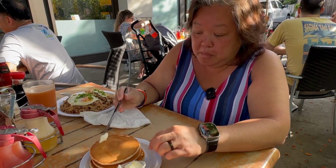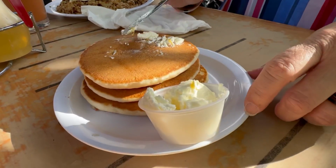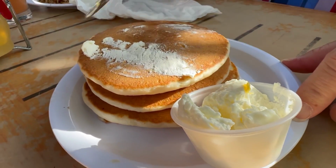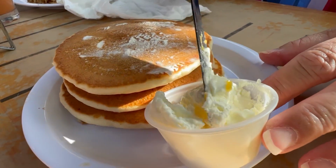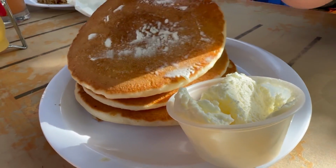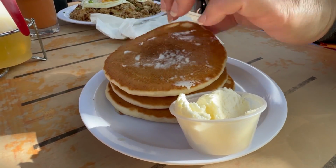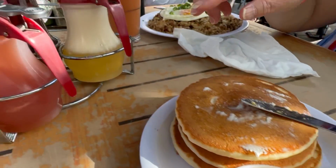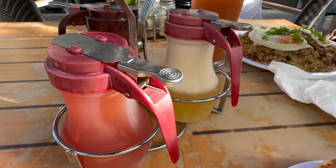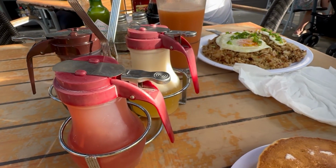We got the side of pancake. Now, this came as an optional side with my omelet, because you're given a choice between the pancake, rice, and potatoes. Since I already had the potatoes inside the omelet, we just decided to try their flapjacks out. This is what they have available: the guava, the coconut, and the maple. We're going to first try the coconut one.